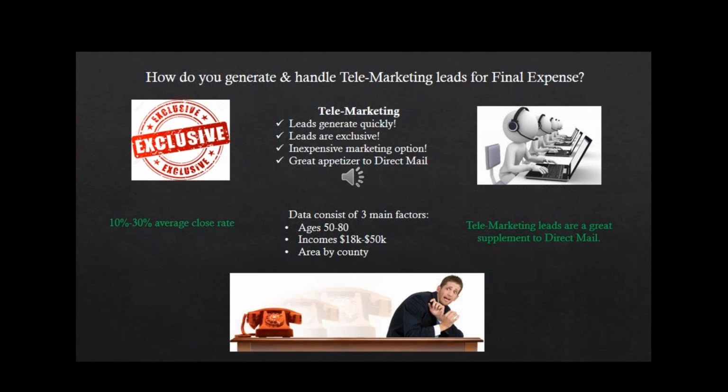Now also, this is important to know: telemarketing leads are generated by county, a little bit more spread out. On the other hand, with direct mail, we can generate those by zip code. That's why we recommend door knocking, because you're in one area. Your focus is more concise to a smaller area.